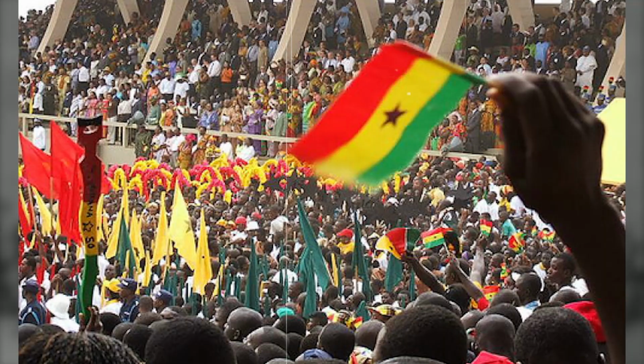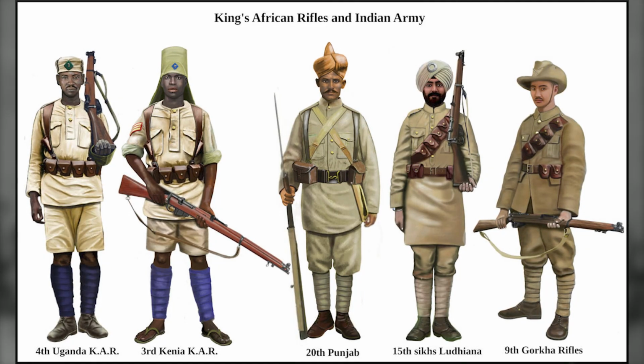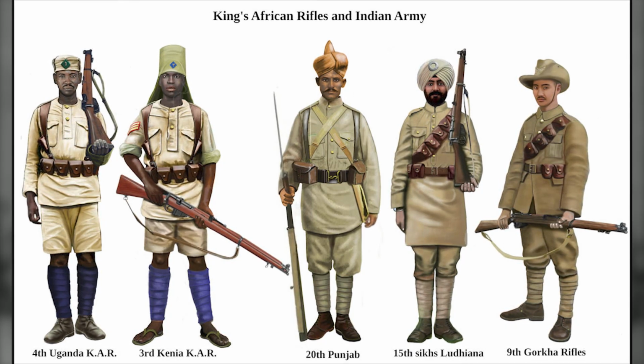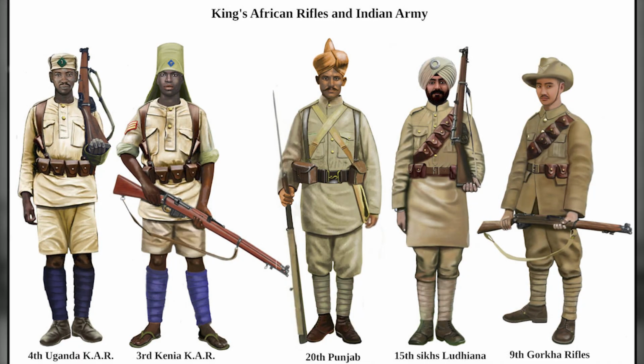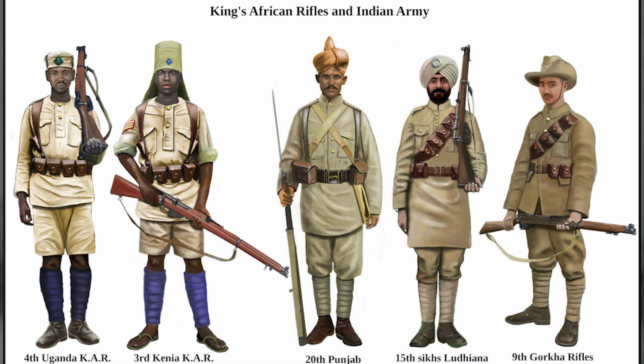Indirect rule was never really about the past. It was a template. And nowhere did the British apply that template more consequentially than in the way they physically drew the map of the world. A process so arbitrary and so careless that its results are still being fought over with weapons today.